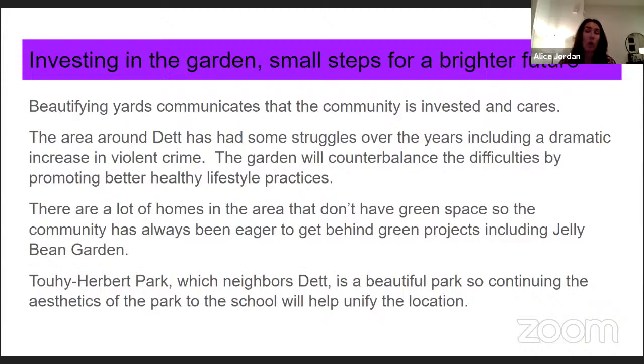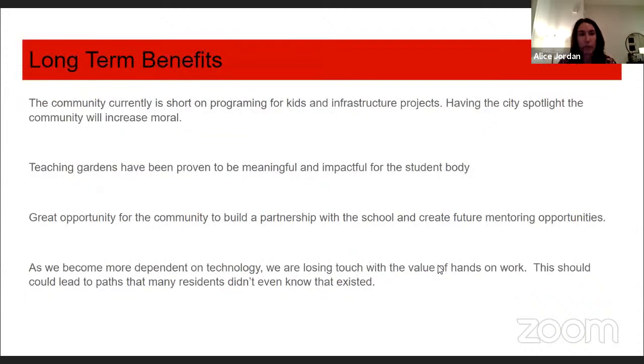There are also a lot of homes in the area that don't have green spaces. Either they're condominiums, or they're apartments. So we have a community garden currently that is often well supported. So this would be a great addition, a sister project. Tui Herbert Park, which neighbors Dett, is a beautiful park. So I think in keeping that spirit through gives a nice aesthetic and also gives a nice unity.